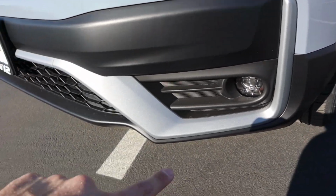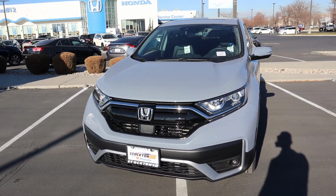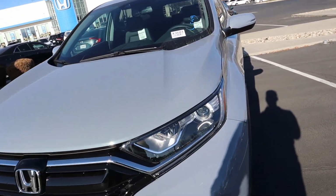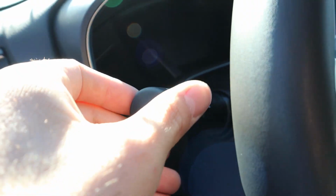Fog lights down below, and you can see the trim here at the bottom with the metallic flake in it. And other than that, that is everything here for the front end. Other than the hood, which we do have to mention, I really like the body lines here on either side that kind of pop out there, but you can see, especially in the sunlight, this color just looks fantastic.